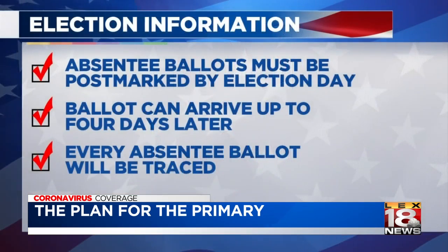But as a reminder, absentee ballots must be postmarked by Election Day. That is June 23rd. But your ballot can arrive up to 4 days later. This way, votes are not missed because of postal service delays. And the state will also trace every absentee ballot to minimize any fraud concerns.